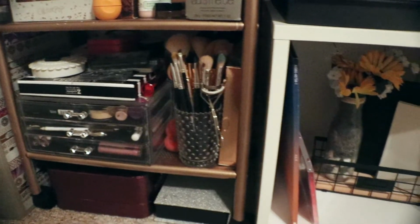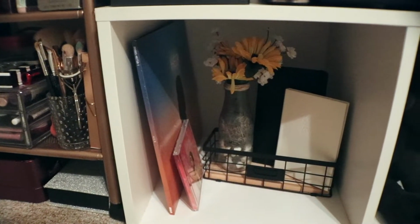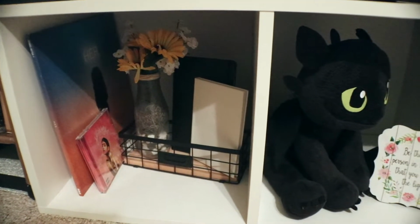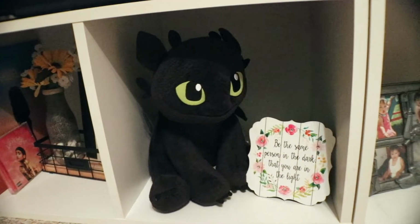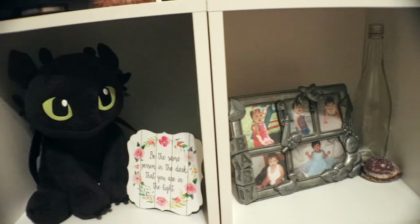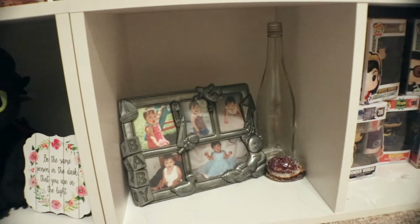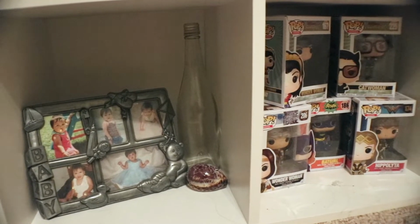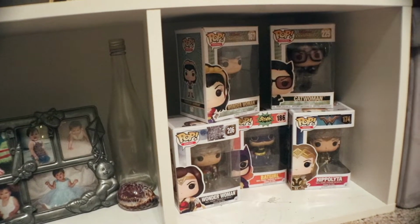In this first little cubby, I have a Her vinyl and a Kehlani Sweet Sexy Savage CD, and a little basket with some flowers and two notebooks. In this next one, I have my toothless Build-A-Bear and a little sign that says, "Be the same person in the dark that you are in the light." And this next one has little pictures of me when I was a baby. And I have this puka shell that I got from Swap Meet in Hawaii, and then a wine glass bottle. And in this last one, I just have some Pop Funko figures that I got for Christmas last year.